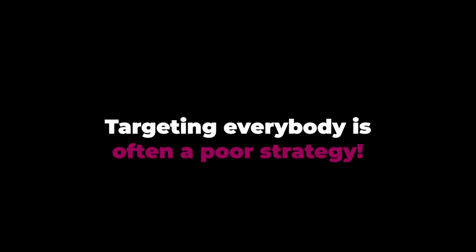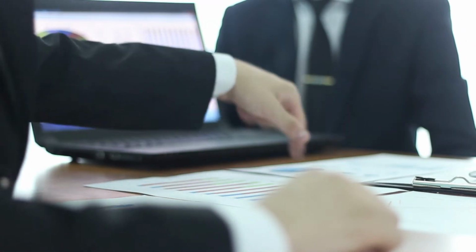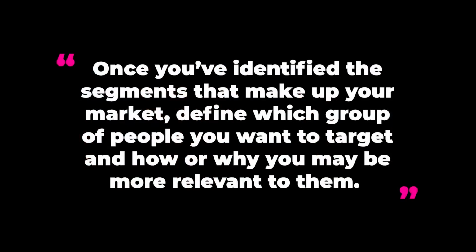So using our physiotherapist again as an example, although she could probably help everybody in the market for a physiotherapist and those services, targeting everybody is often a poor strategy. Getting crystal clear on the exact segments she's better placed to target will likely achieve much better traction and much better results. So, for example, if the therapist is a mother and she has specialist training in women's health physiotherapy, chances are she'll be better able to resonate with that market segment than the other segments. So once you've identified the segments that make up your market, define which group of people you want to target and how or why you may be better placed to resonate with them.